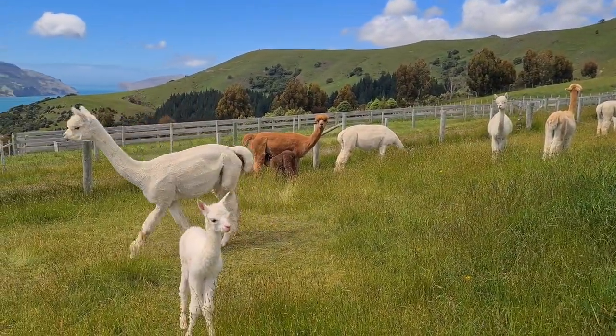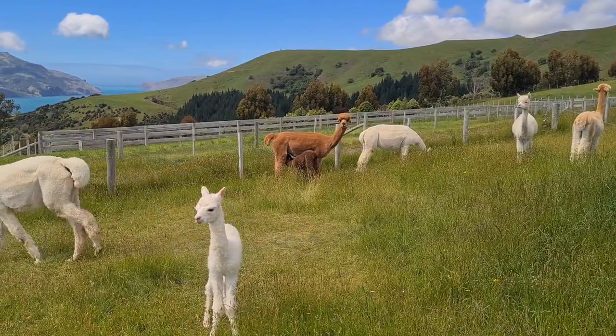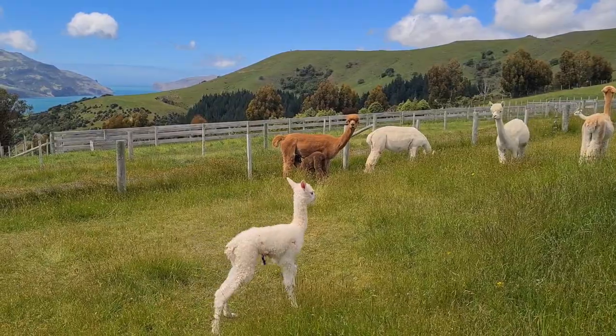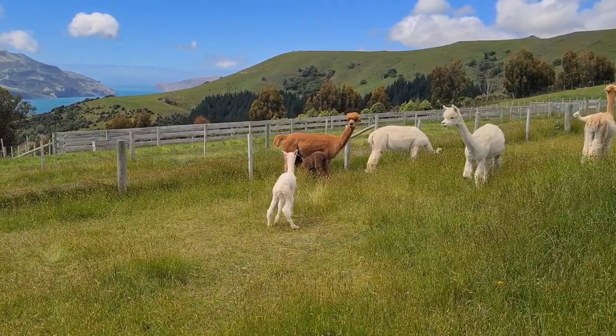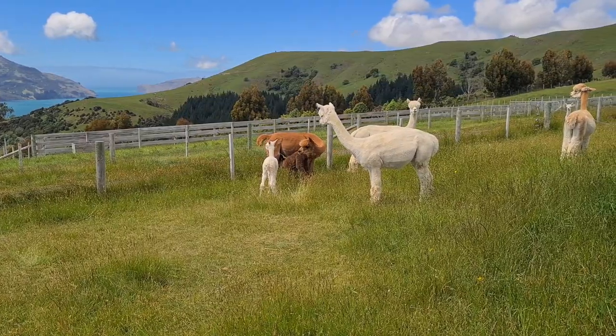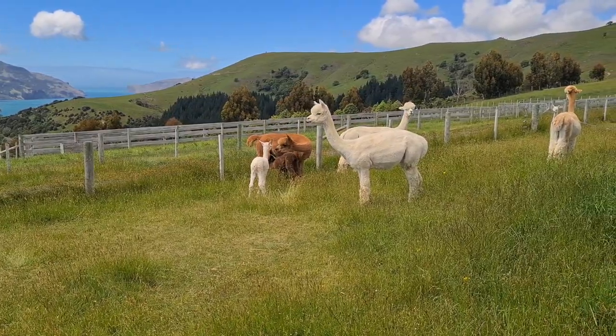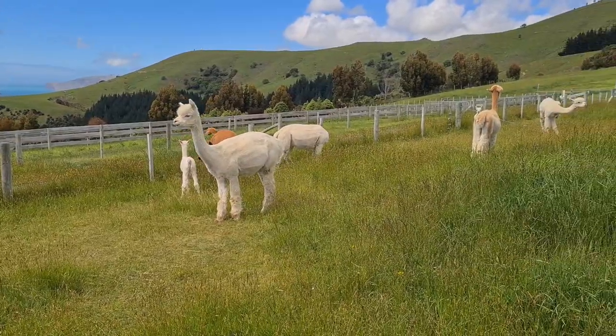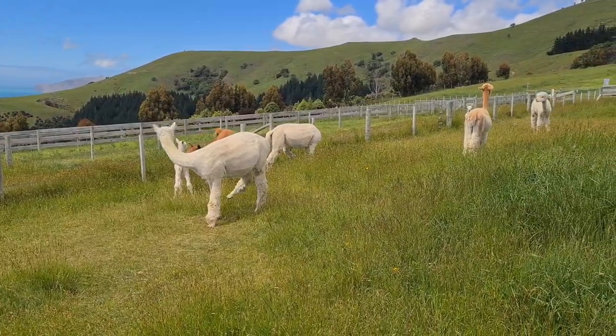Okay. Can we say hello? In the Middle East, they call them llama. Oh, yes? Yep. It's a llama. It's a baby girl? Yes, baby girl. Which one is her mama? Melody, over there.